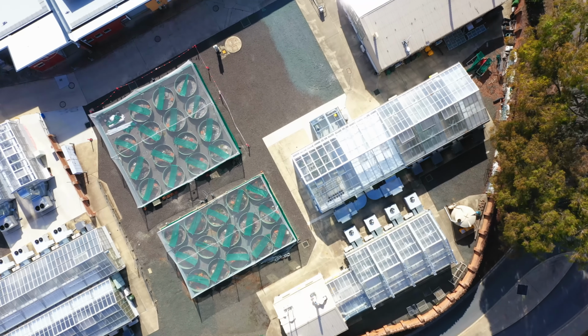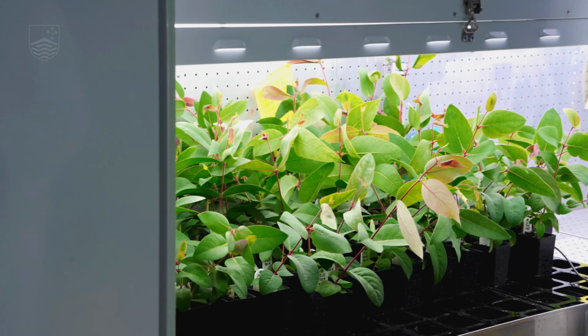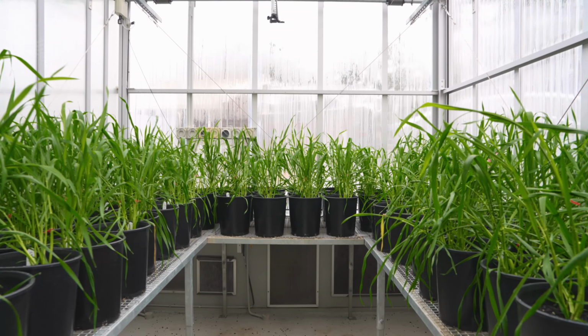So plant phenotyping is the study of the shape and the morphology of plants. That is important, for example, for food security, if you want to study how yield will be affected by future climate, for example. So we are now at the Eucalypt glasshouse.